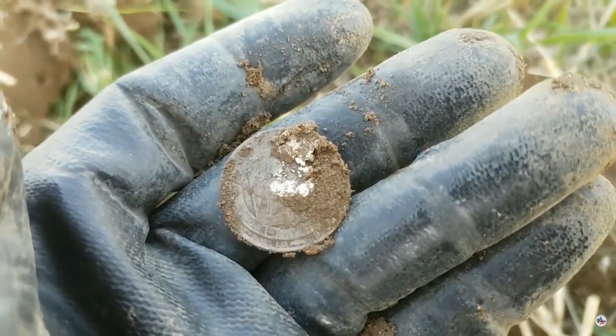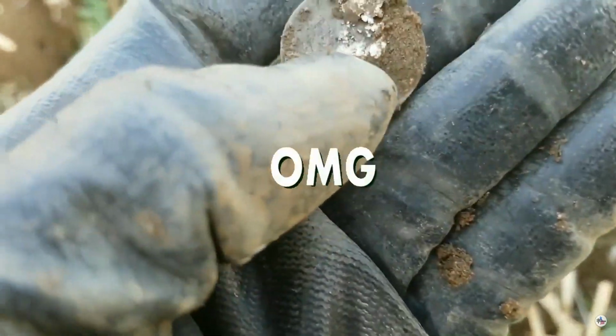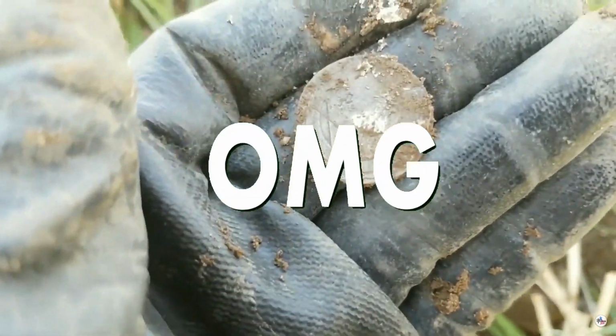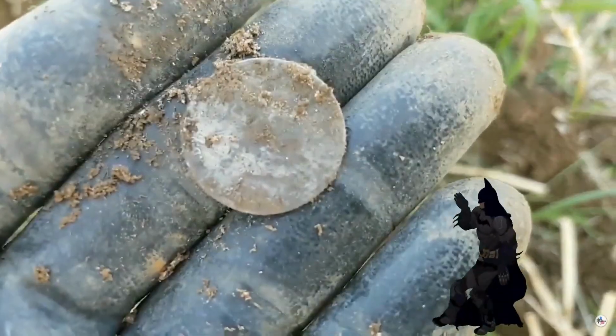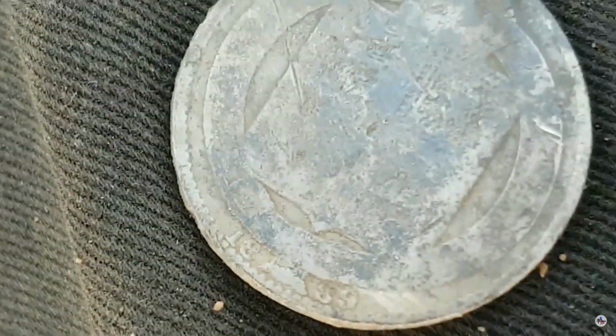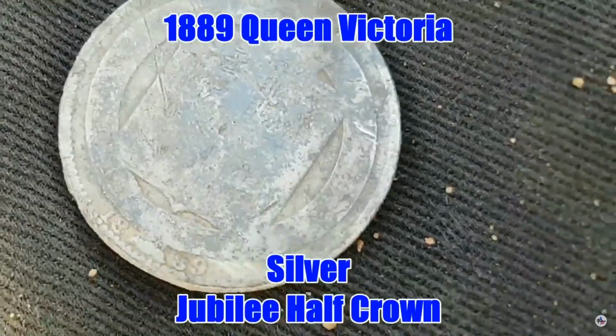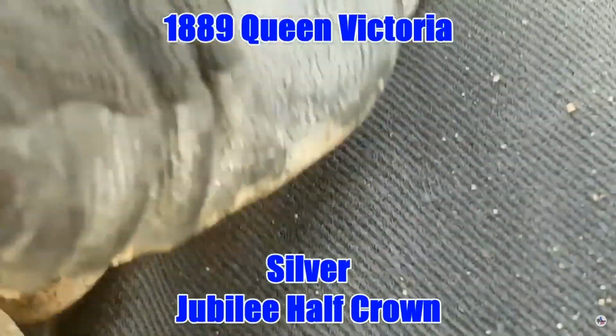Together. Oh, baby. I think I found silver. Maybe. Oh, what was that? What is this? Looks silverish to me. Oh, baby. I think I got silver. 1839. That's a crown. A silver crown.